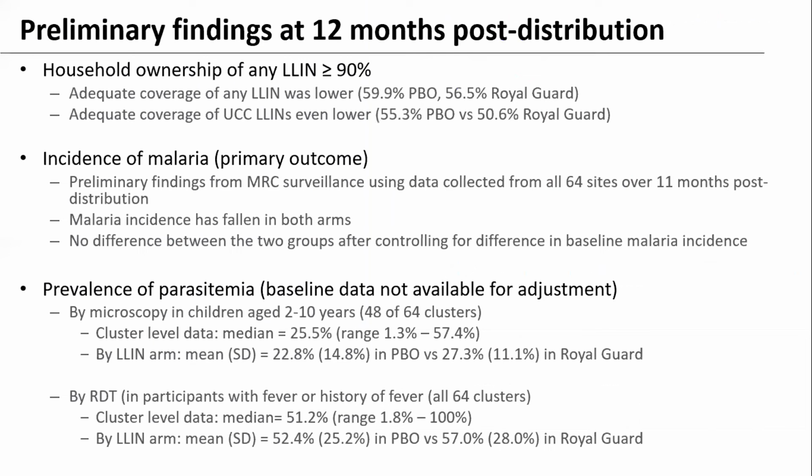So what are our preliminary findings at 12 months post-distribution? We see that household ownership of any net is about 90%, and adequate coverage of any LLIN is actually lower, as you see the ranges. But when you look at UCC LLINs, it's even much lower at 55 in the PBO arm and about 51 in the Royal Guard arm. Incidence of malaria, as you see, has fallen in both arms after distribution, but there's no difference between the two groups after we've controlled for the differences in baseline malaria incidence. And then the prevalence data, as you have seen, the cluster level data really shows prevalence of about 25%. But really varies. It's quite heterogeneous across the study areas. Then in terms of the RDT testing, we see that that's even much higher. You look at the cluster level data and it shows that's about 51% positivity in terms of the RDT.